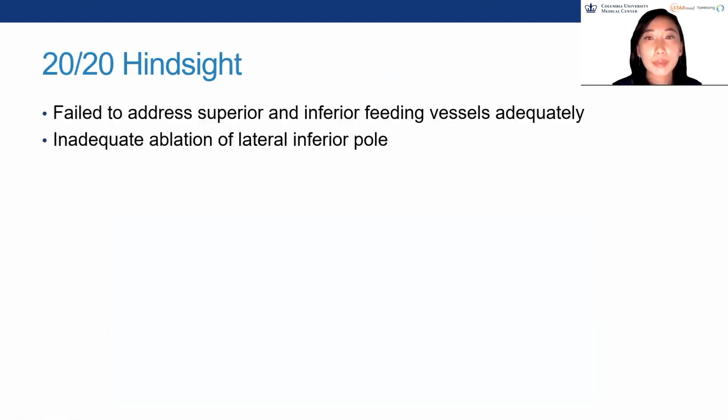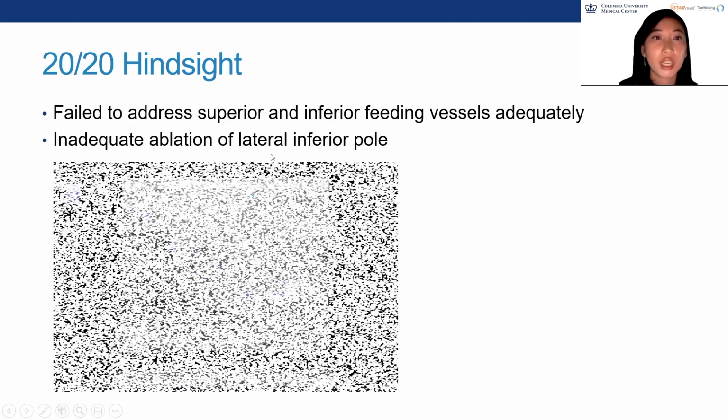But this case really has sort of bothered me ever since I saw those 1 month ultrasound images, thinking about it in 2020 hindsight, trying to think of ways that I could have mitigated the robust nature of this marginal regrowth. I realized that I likely failed to address adequately the superior and inferior feeding vessels.